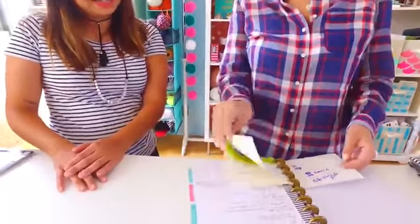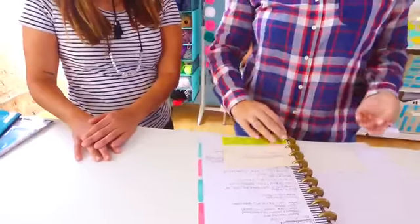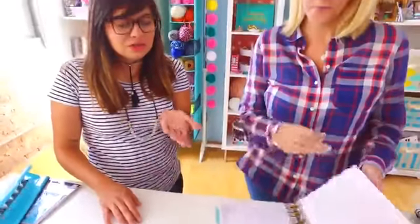You can do it with photos. Like I have these, my husband, when he sends me flowers, the little notes that come with it. Oh, that's so cute. I've got a place to just put all your memories. Yeah. So anything that brings you joy, you can punch it and pop it into your planner.